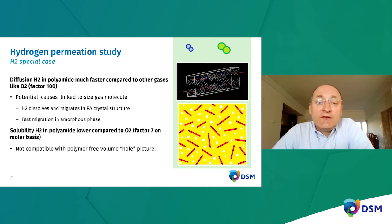That's something that we investigated at DSM. One reason could be that a polyamide is a semi-crystalline material, so you have crystals present. When you look at the size of the hydrogen, depicted here in blue, hydrogen is a much smaller molecule compared to an oxygen molecule, depicted here in green. For oxygen, we know that these crystals act as a kind of blockade. The oxygen cannot migrate through the crystals, but could it be that hydrogen is so small that it fits in the crystal and can move through it? That's one way of explaining.